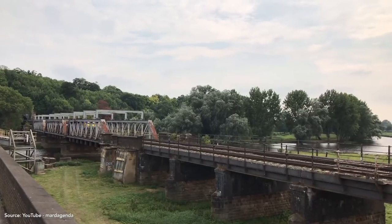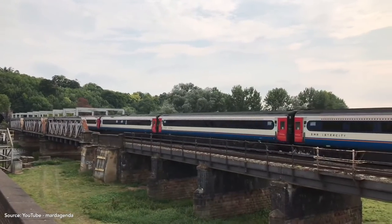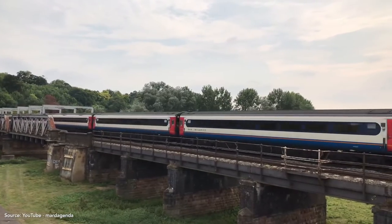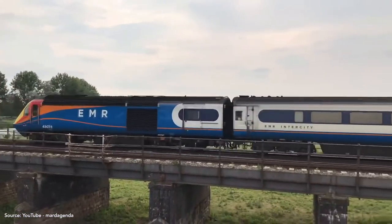My favourite power car is 43059. And we were involved in an incident together. We were out on the track and we hit the overhead lines, had some damage, and had to rescue it and the people and get them home and everything like that. So that's probably my biggest memory of the 43059.